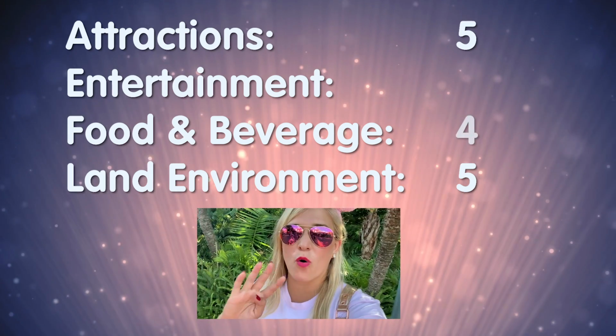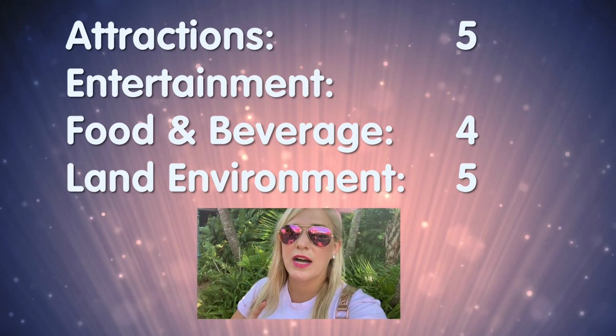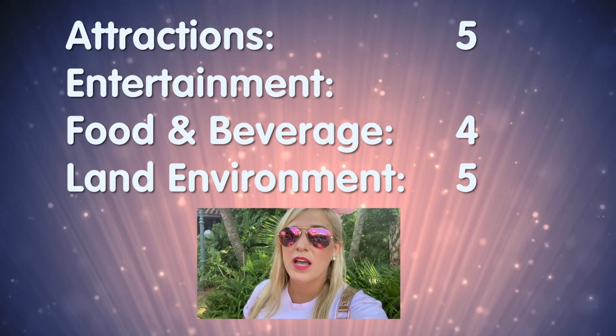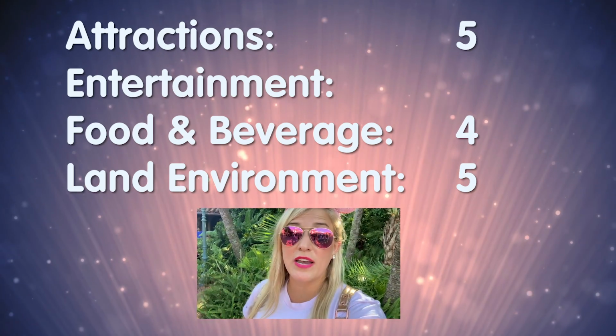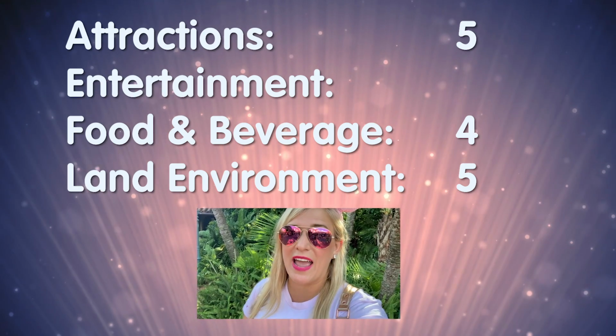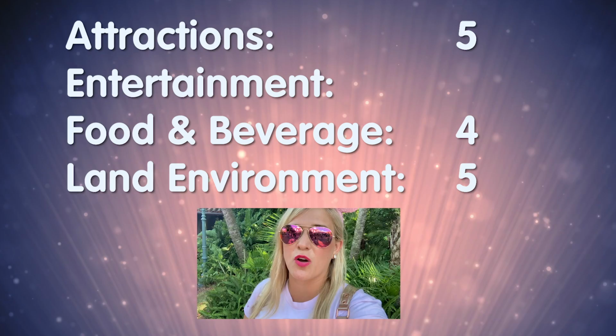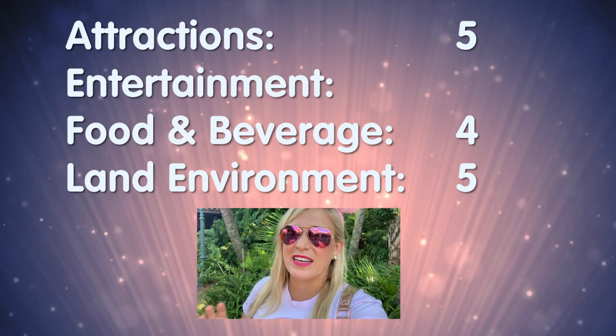Food, I'm going to give it a 4, because whilst I do love an iconic Dole Whip or Citrus Swirl, and I'm really into those egg rolls, the full service is good and fun. Not the best one here, and this is also maybe the worst quick service in the park, or one of the worst.